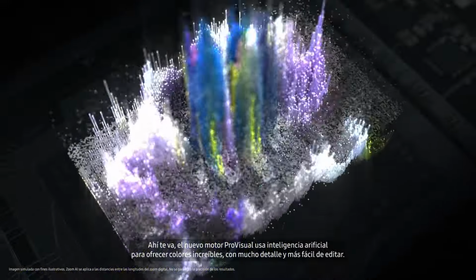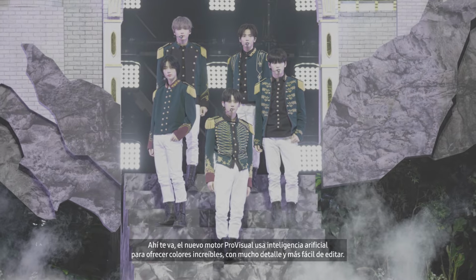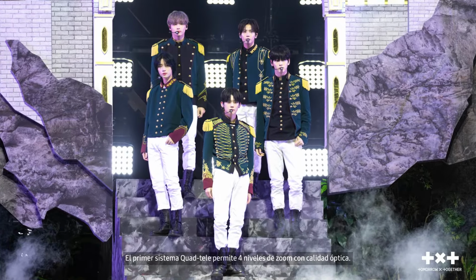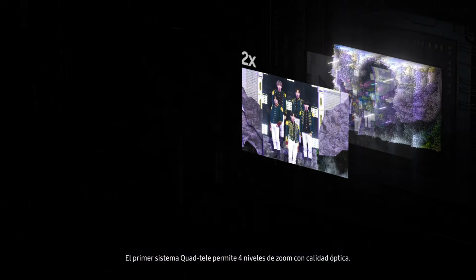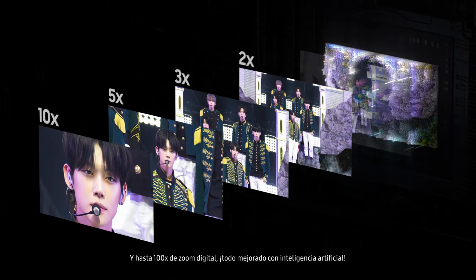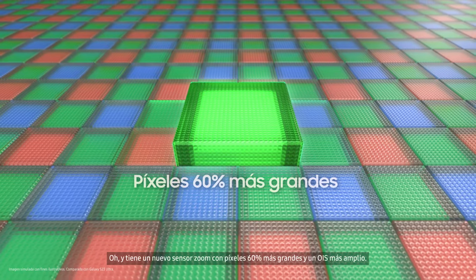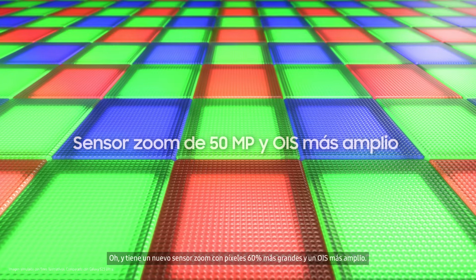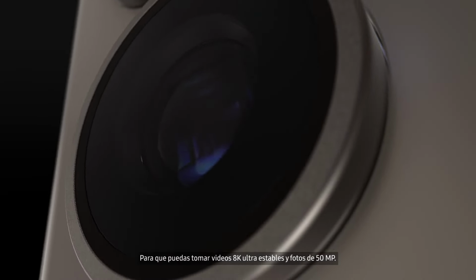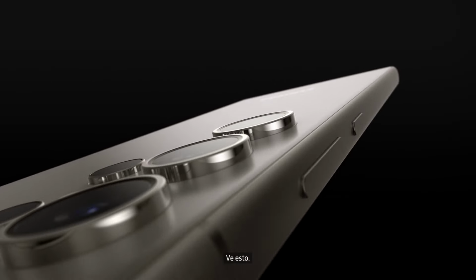So get this, the new Pro Visual engine uses AI to deliver amazing colors, extreme detail, and easier editing. The first quad telesystem enables 4 levels of optical quality zoom and up to 100 times digital zoom, all enhanced by AI. Oh, and it's got a new zoom sensor with 60% bigger pixels and a wider OIS. So you can shoot ultra-stable 8K videos and 50 megapixel photos. Watch this.